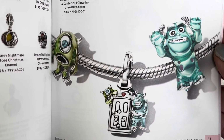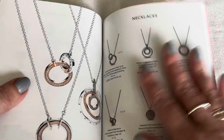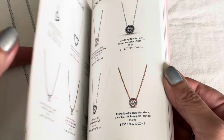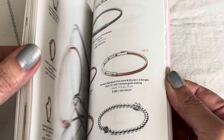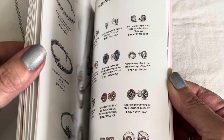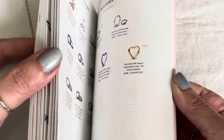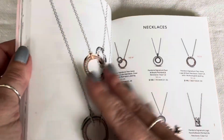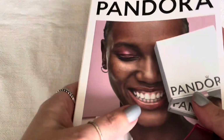And at the bottom, here's a photo of the Munsters Inc. So turning the page, we're now coming to necklaces, and then it looks like it's going to be pendants first and then rings. And then we're going to get into some more bracelets, earrings, and Pandora Me. So I will save that for another video as we finished kind of the charm category of Pandora now.